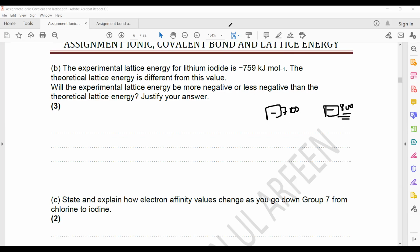So when ion distortion occurs, the ions will come closer to each other. Theoretically, we assume ions are perfect spheres, but practically they are not, so they have distortion and ions come closer to each other. So if the theoretical value was minus 700, then the practical value will be minus 800, meaning a higher negative value. The negative sign shows it's exothermic, and 800 shows the magnitude of energy which is released.